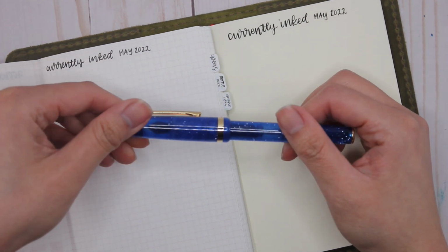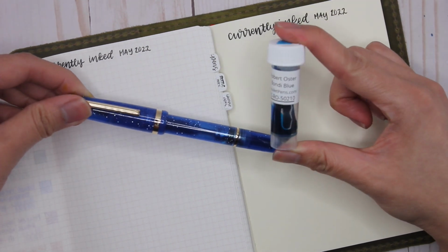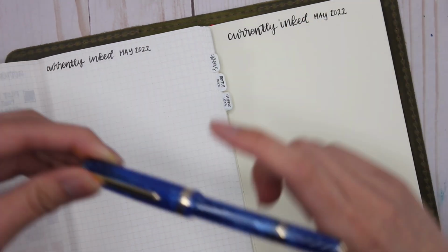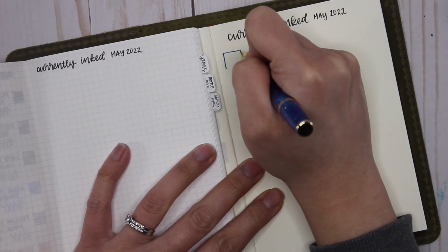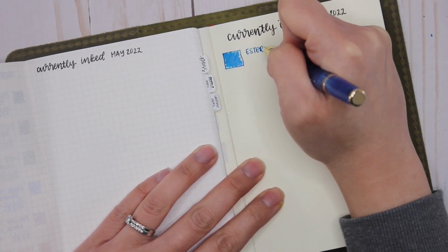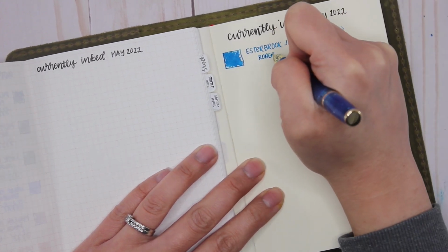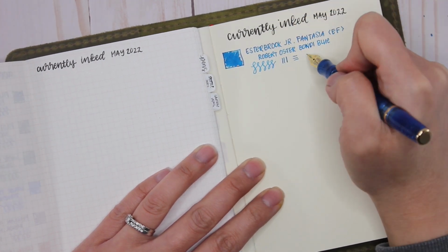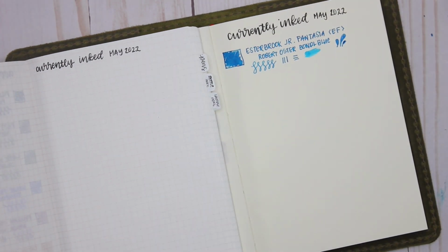So I had decided that I would try it with Robert Oster Bondi Blue to see maybe it was the pen and ink combination. So let's do that here. So that is Robert Oster Bondi Blue in my Esterbrook JR Fantasia with an extra fine nib. And I actually really like the way that it writes now. There is a bit of feedback and there's a bit of tooth because it is an extra fine nib, but it is a lot smoother than when I first got it.